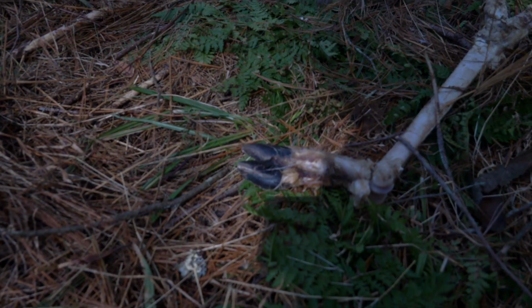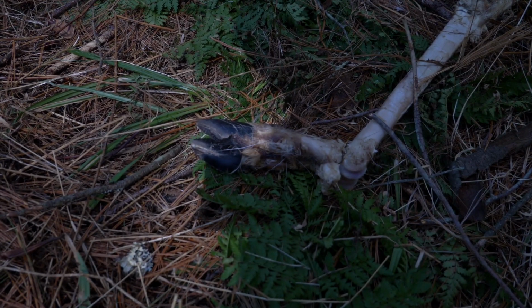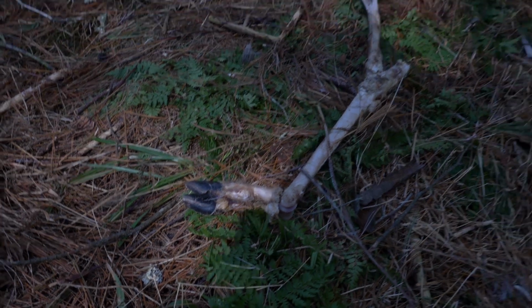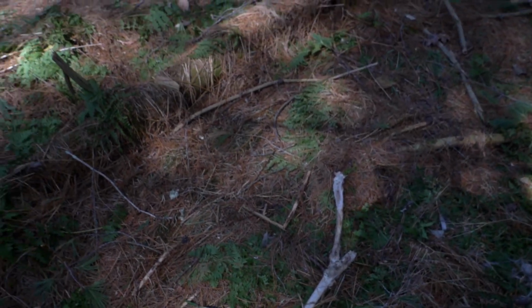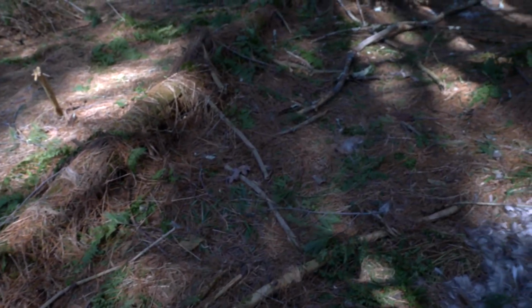It was a young deer, you can tell by the hooves. Definitely a young deer. I think the yearlings didn't have enough fat on them to survive this hard winter. I mean, obviously some will make it, but it was a tough winter.